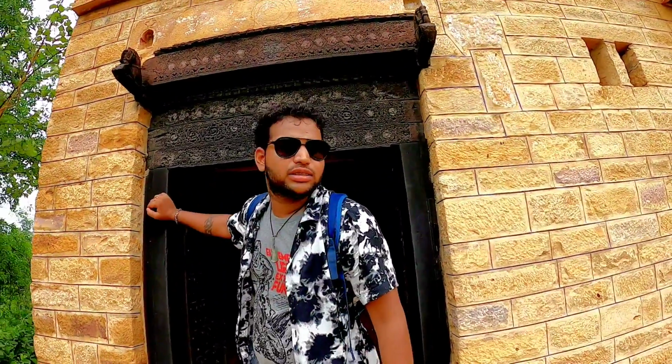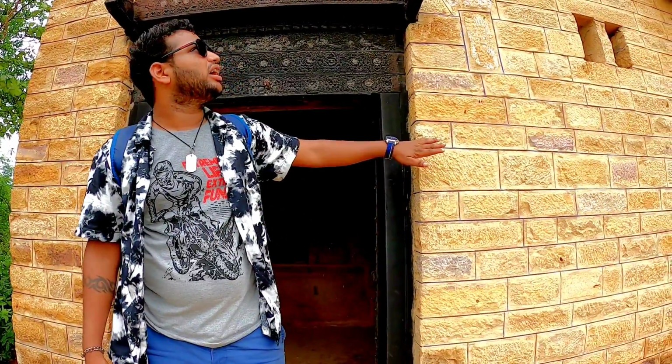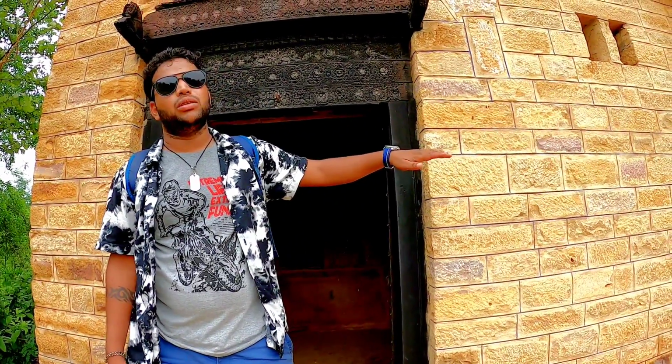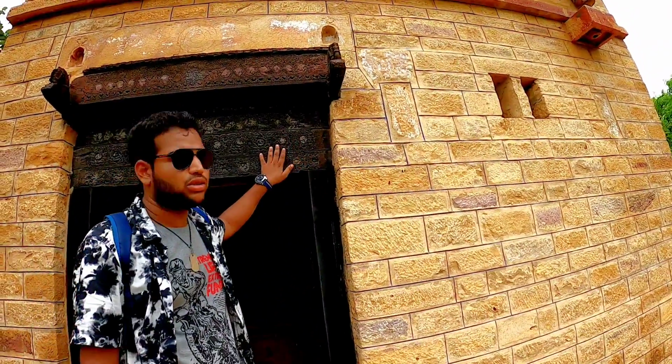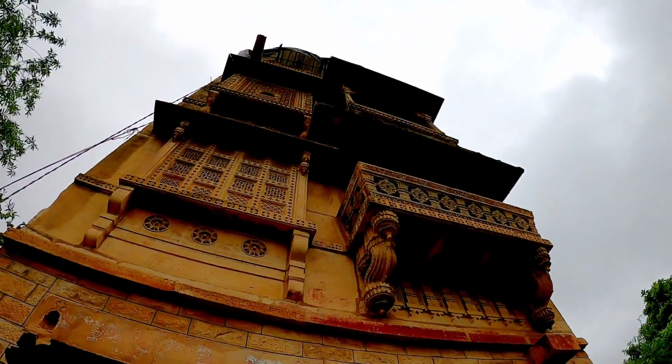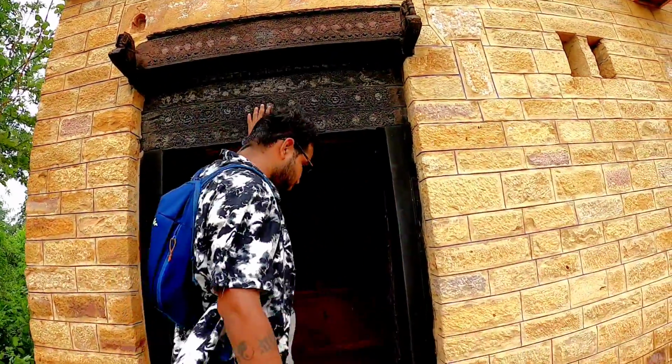I think this is an old Mahal, I guess. Look at the structure, it was built not too long ago, like 300 years back, I guess. Look at the carvings on the stones. It's like an old building. Come on, let's enter inside.